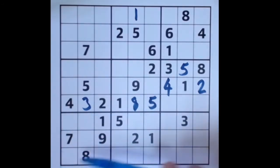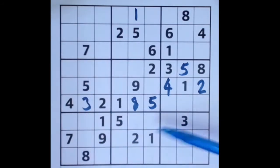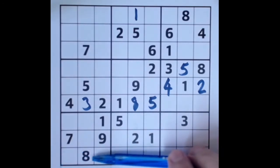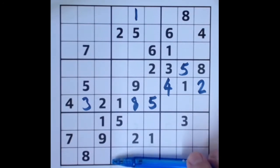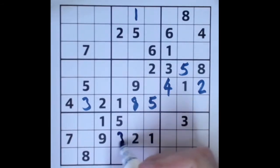That means that a 3 is going to appear in this lower row here, right? Do you agree? Blocking, blocking. So a 3 is going to appear either here or here. So when we extend it across this lower section here, 3 across here, 3 across here, that means a 3 will appear there.